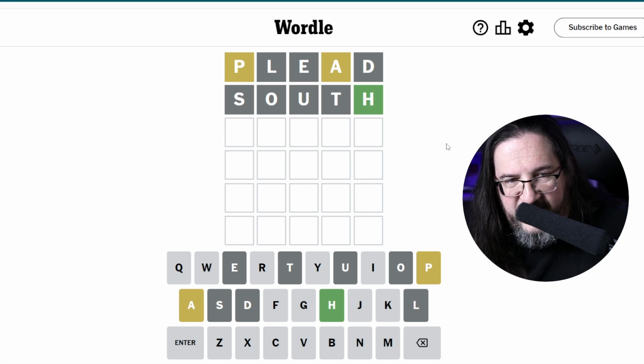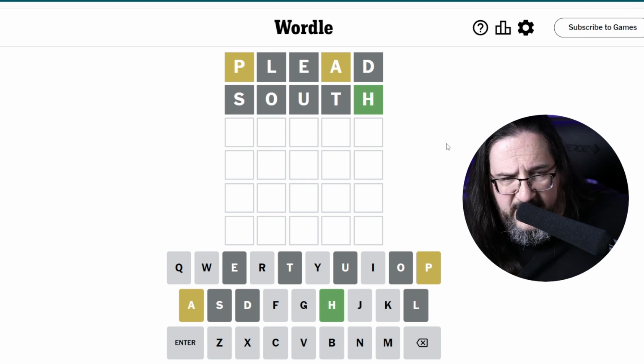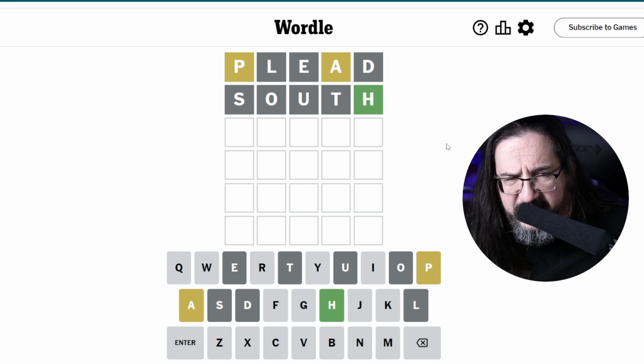So now here I have an interesting scenario. We know the P here is not in the first position, obviously. I have a weird feeling it's probably not in the fourth position. I don't think that the word is going to end with PH. There's not too many words that would fit that. So we know the P is in the second or the third spot. Most likely. Let's just say most likely.